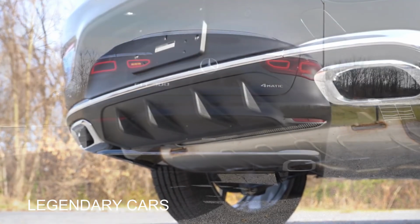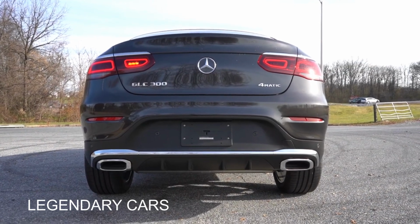But as always, I do believe you guys know what we have to do next. Here is that exhaust clip.